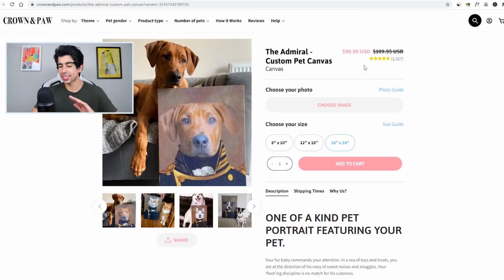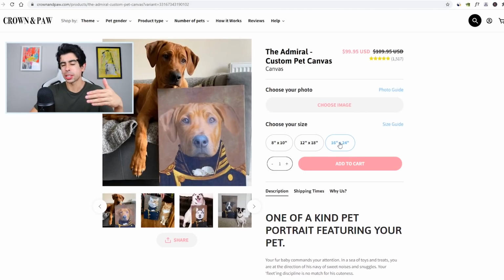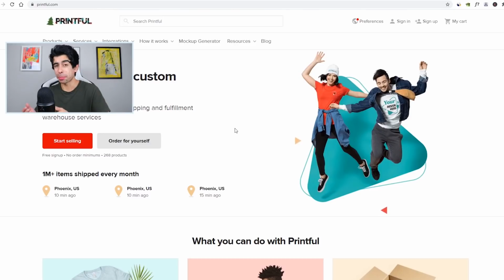So if they're spending, let's say, $25 to get this design made, and let's say they spend another $25 making and shipping this thing, that leaves them with a $50 profit in the end. And I'd be willing to bet that they use a service like Printful, for example, which, by the way, you can easily integrate to your Shopify store with literally a click of a button to fulfill the canvas orders.